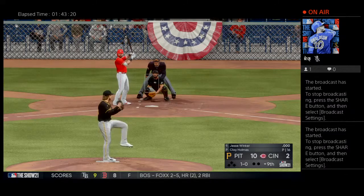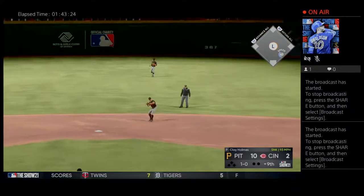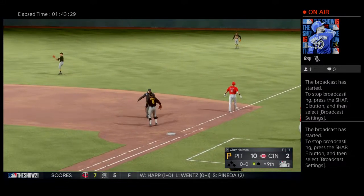Into his windup, here comes the 1-0. Here is a ground ball now for the shortstop to the right of second. Throw by Wagner's right there for the first out of the inning.